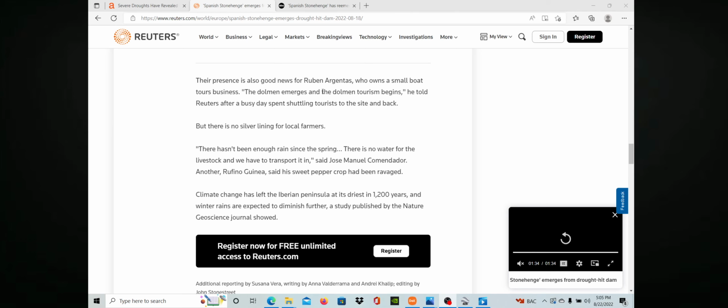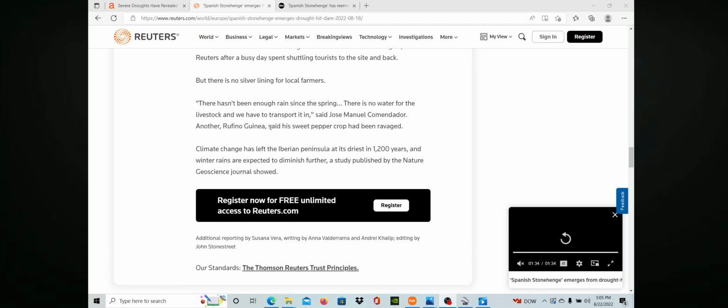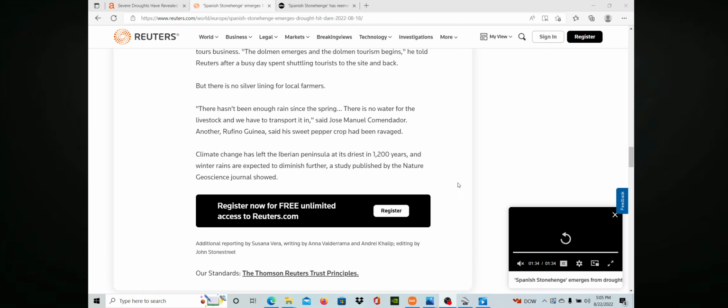The presence is also good for Ruben Argenz, who owns a small boat tourist business. When the dolmen emerges, the dolmen tourism begins, he told Reuters after a busy day shuttling tourists to the site and back. But there's no silver lining for the local farmers. You know, it goes on about climate change and all that, but I'm not going to get into that because it infuriates me. I just wanted to continue on that article.